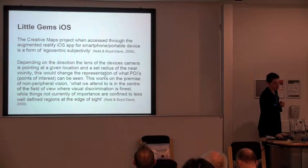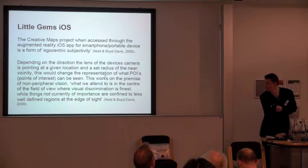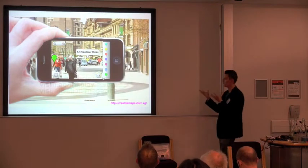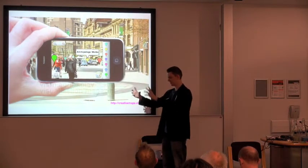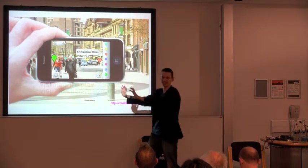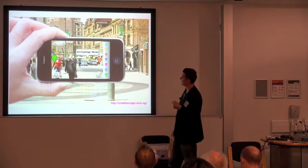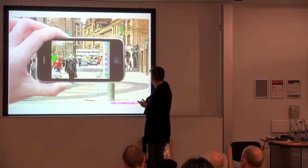I'll make the PDF available. Sorry to quickly flick through if you're reading. So yeah, that's a mock-up. I've not really had a chance to actually take a picture of myself testing the app while I do it. But that gives you an idea of how it will work, and so as you move, it'll change.